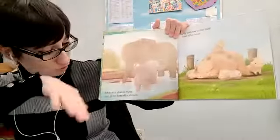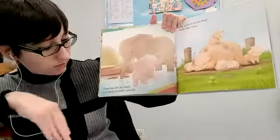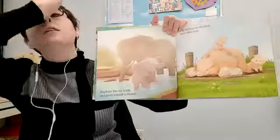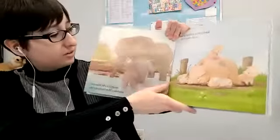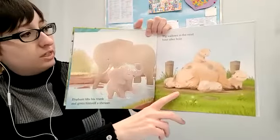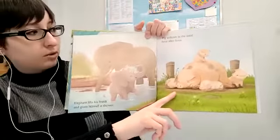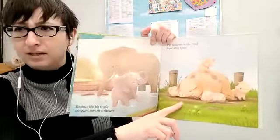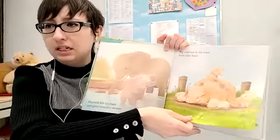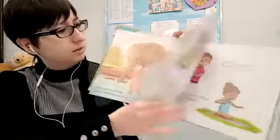Elephant lifts his trunk and gives himself a shower. Whoa. Lift the trunk and give a shower. Pig, oink, oink. Wallows in the mud hour after hour. Mud bath? I don't know. I don't think mud would make me clean. I think mud would make me dirty.